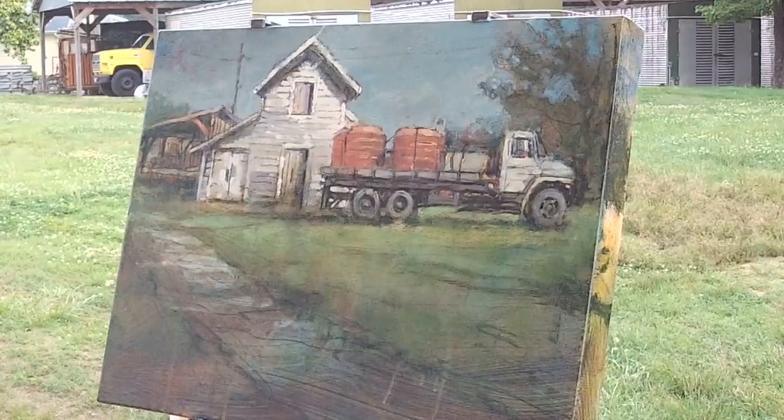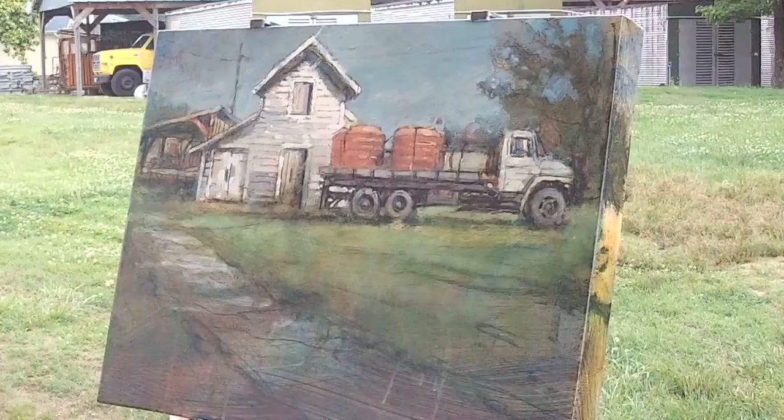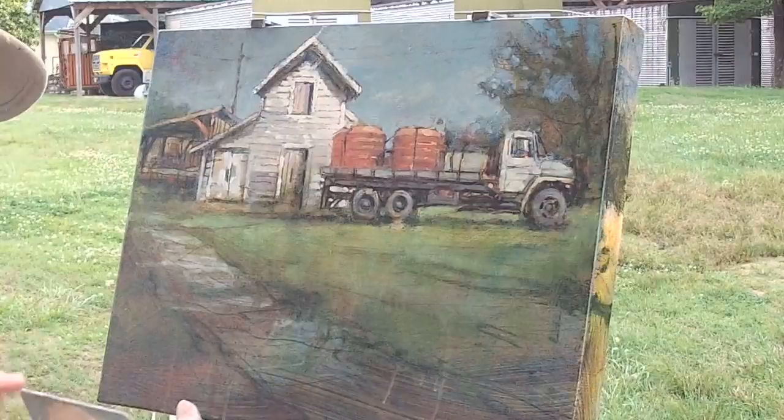I want to tackle the grass. It's the lack of green grass. I don't really mean green. It's not color. It's a values issue down there that is rubbing me the wrong way.